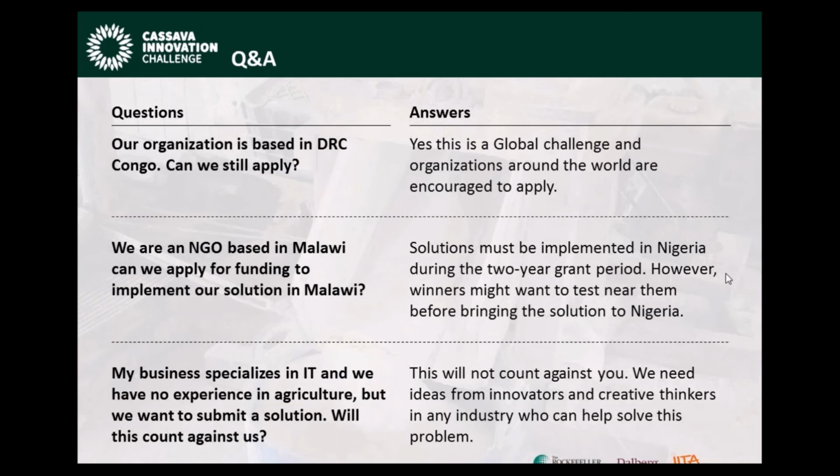Thank you. The second question here is, we are an NGO based in Malawi. Can we apply for funding to implement our solution in Malawi? Yes, we are seeking solutions that will address the causes of high cassava spoilage in Nigeria. For this reason, the winners must use funds to implement their solution in Nigeria during the grant period. However, organizations do not need to have prior experience in Nigeria and can identify implementing partners in Nigeria during the grant period. And they might even want to test solutions nearer to them before bringing the solution to Nigeria.